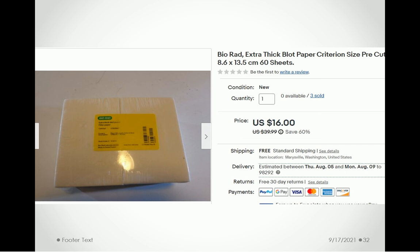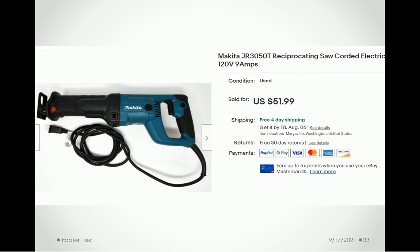Oh, now this one, my partner, he bought out a huge lot of medical goods, a bunch of pipettes, and this was some sort of blotting paper, and so I just listed it because it was left over from the main items. Well, you can see we finally got 16 out of it, and this was something that had long paid for itself.